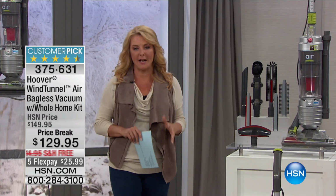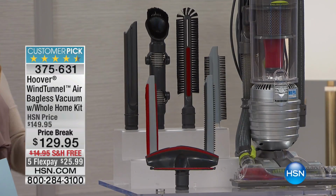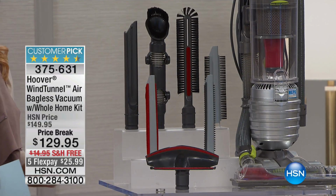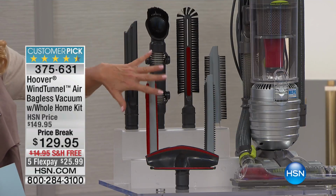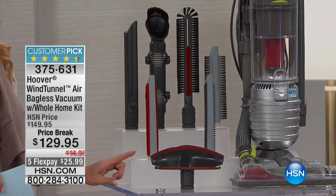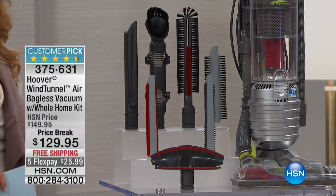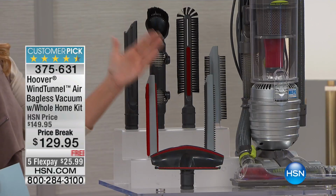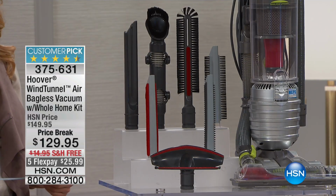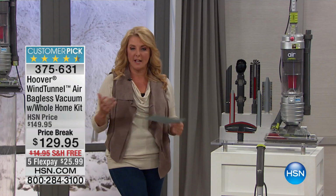What do we have that makes this extra special? Well, it's all these babies right here, because this is truly top to bottom, 360 full house cleaning. Right here in front of you is almost a $60 value in an exclusive tool set. It's the most tools we've ever offered, with the number one best-selling vacuum in the line, and we've got it for one night in one great package. Customer pick, we have 5 flex pays. We've got a nice little price break of $20 off, and of course it's that great Hoover name.